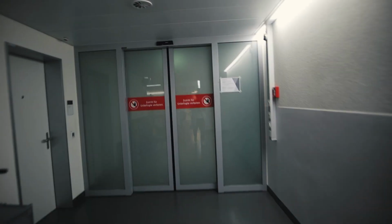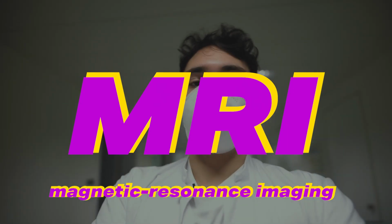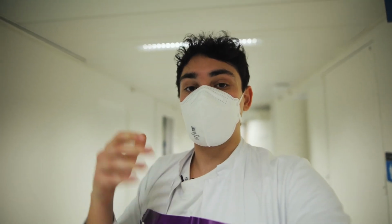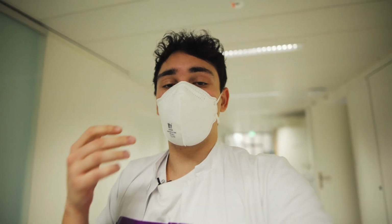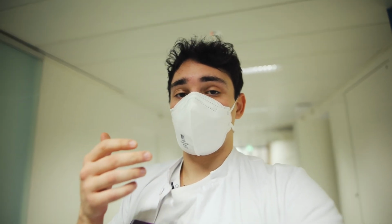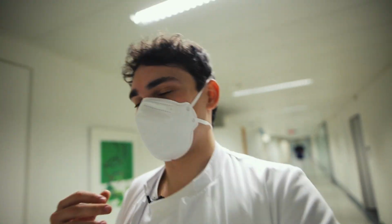Okay, so we just arrived at the neuroradiology department here, and we're going to do an MRI. With the help of the MRI, we can see inside of the brain, see whether there is any change, for example, in the perfusion, if there is an ischemic stroke or a hemorrhage. And also big thanks to the neuroradiology department for allowing me to film here.